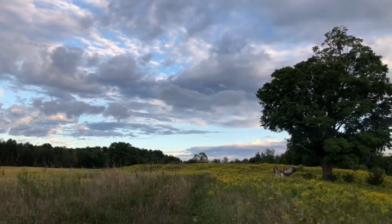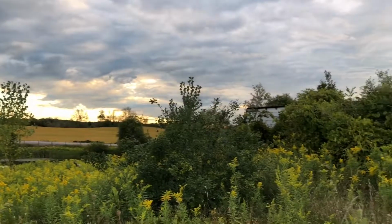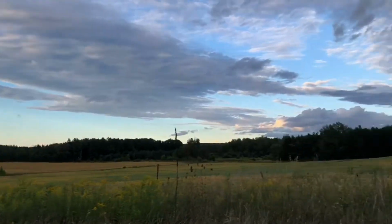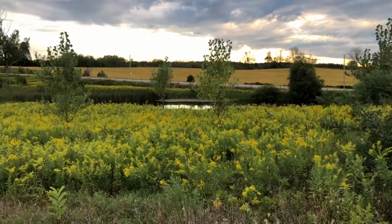Isn't the sky so beautiful right now? We're almost at sunset. Oh, and you can see the water.